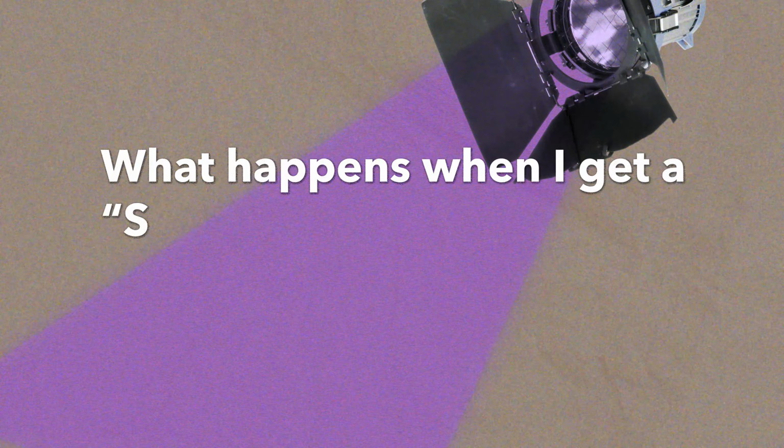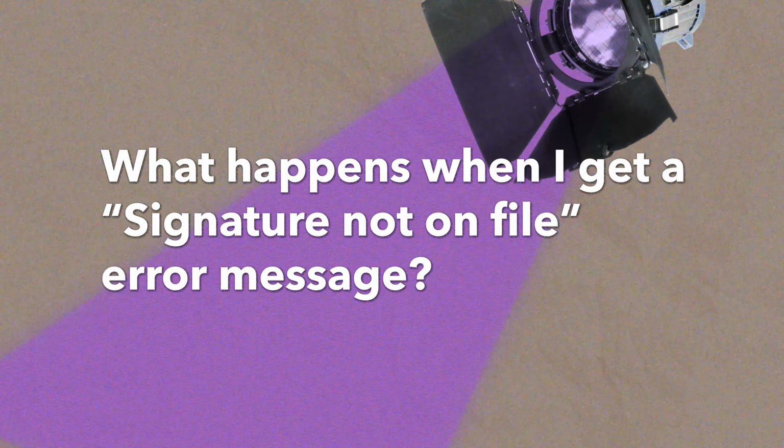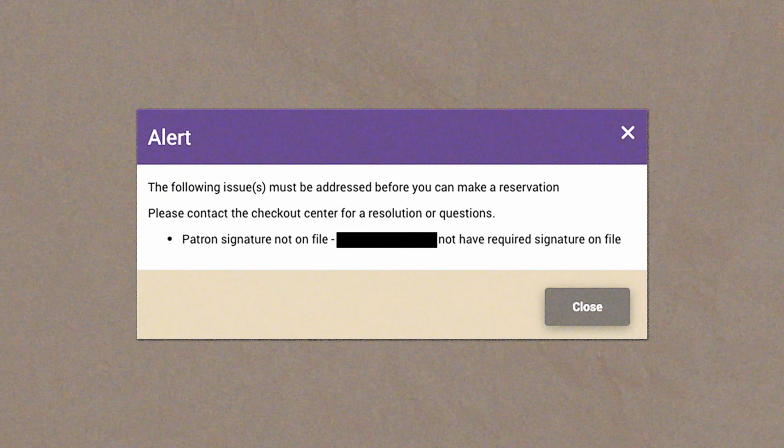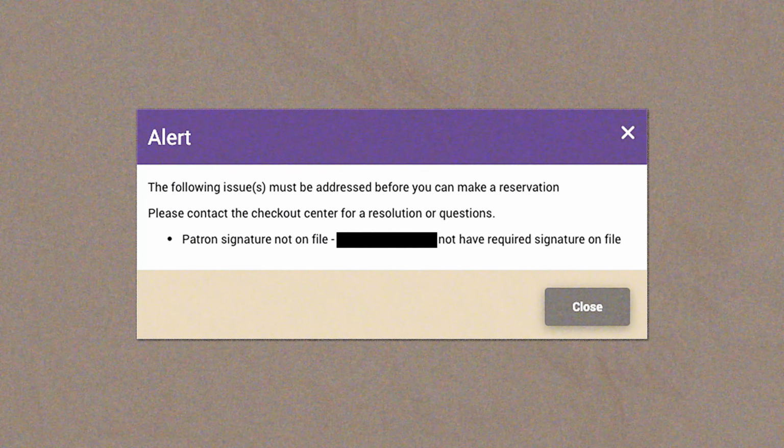What happens when I get a signature not on file error message? This error message will appear if you try to reserve equipment prior to agreeing to the EDC Terms of Use. If you realize that you're in production classes at the beginning of the semester, please fill out the Terms of Use as soon as possible.